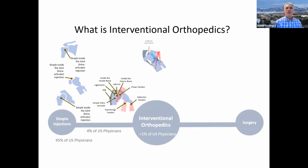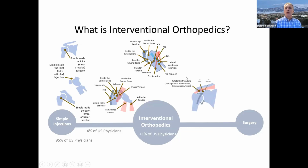These are all the structures that we inject in the hip. These are all the structures that we can inject in the knee. And these are all the structures that we may need to inject to get your joint better in the shoulder. All of this in an effort to avoid surgery.